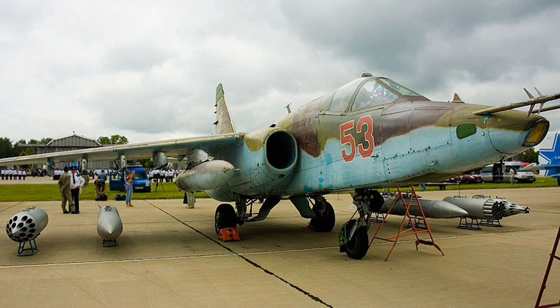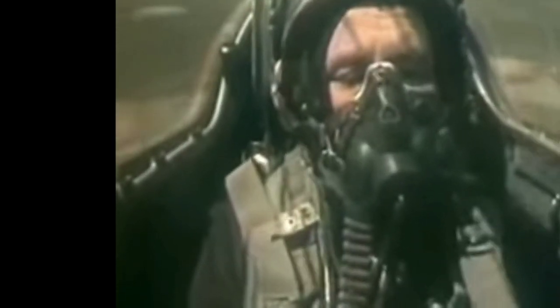FAB-250 general-purpose bombs, FAB-500 bombs, KAB-500KR TV-guided bombs, and ZAB-500 incendiary bombs. A top speed of 606 miles per hour, or Mach 0.79, a range of 620 miles, a combat range of 470 miles, and a service ceiling of 23,000 feet.